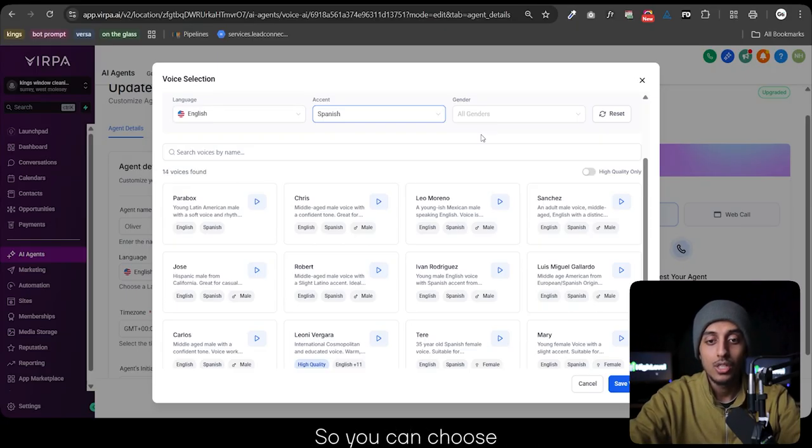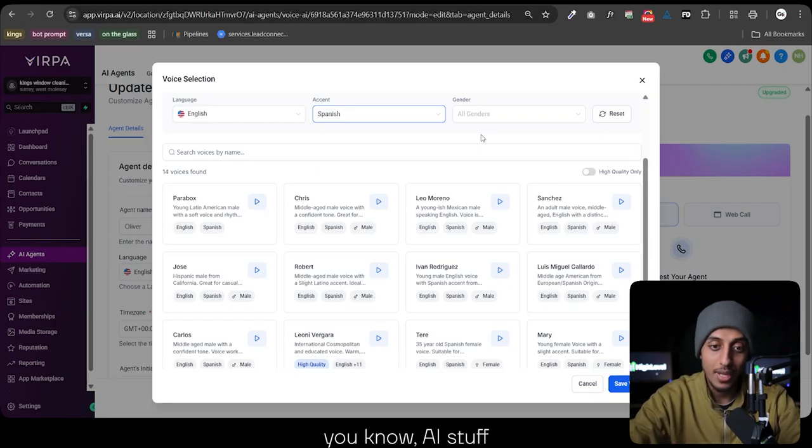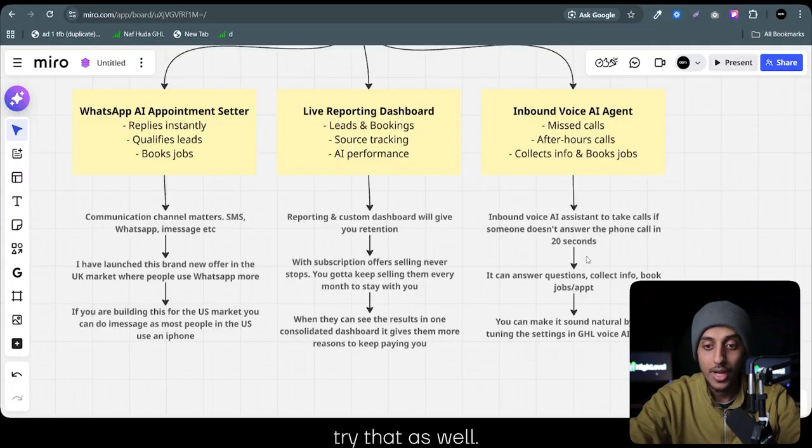To make your AI voice agents sound better, you can choose a different accent other than American or UK accent. You can choose Spanish, Indian or Filipino accent and play around with that to see how that sounds. If you do that, it will be able to hide the AI stuff under the disguise of accent. People won't be able to understand if the slight nuances or the slight changes in voice are because of the AI or not. They will think this is probably because of the accent of the caller. All right. So that's a strategy that I use all the time, and you can try that as well.